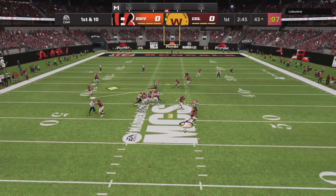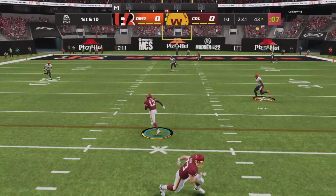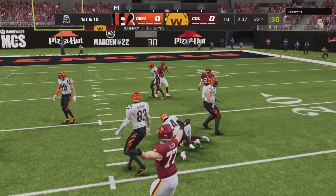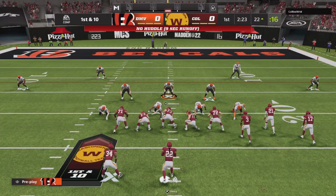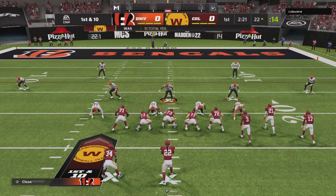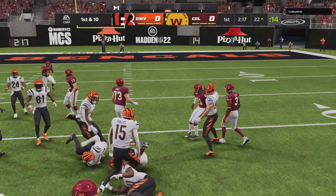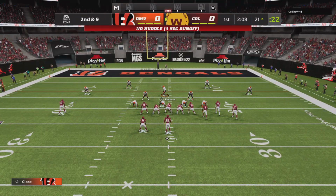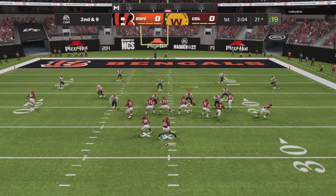On first down, Henry escaping the pressure right. That's complete. Terry McLaurin with it, and he'll get this one down near the 20-yard line, just shy of the 20. And they'll run it for the first time with Ricky Williams, and he'll be taken down near the 20 at the 21. Just a yard on the first down carry, so it's 2nd and 9.